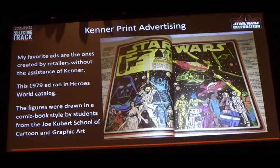It sold comic book merchandise as well as sci-fi stuff. And the figures and all this stuff in these catalogs was drawn by students of the Joe Kubert School of Cartoon and Graphic Art. Okay, as you can see, this ad here advertises some of the early toys. It's pretty dynamic and has a comic book flair to it.